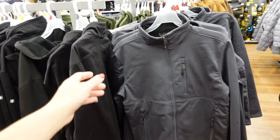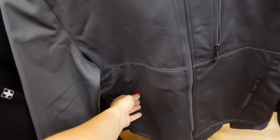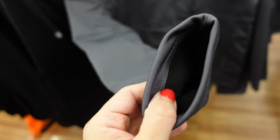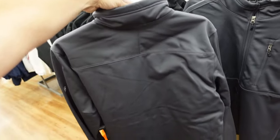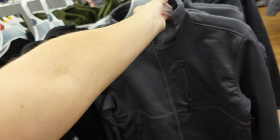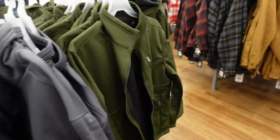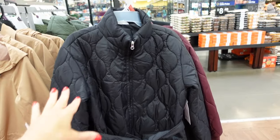They're like felt kind of jackets from Swiss Tech. So this is a really nice kind of material. It's mock neck when it's zipped up all the way. Also has that zippered pocket, the two zippered pockets down below. This is like a scuba with the fleece lined through the sleeve, and then really good seam detailing in the back. Comes in the gray. There's also black and navy or olive. And they're $29.98.